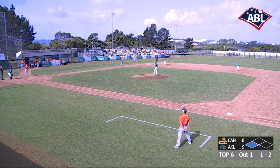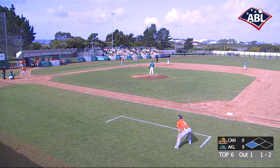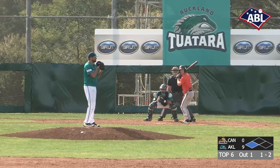Had an outstanding game on defense so far. He's the Renaissance man. Yeah, he'd probably catch the ball, make you dinner, and take you out for a movie afterwards. Just doing everything on the diamond we have seen. Chris Richards.